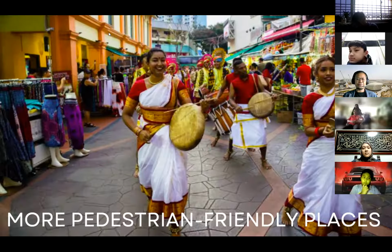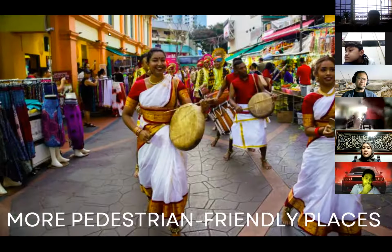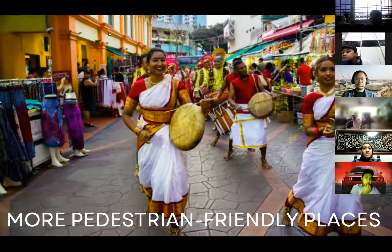Okay. So even in Chinatown, certain places have the same thing. The roads are no longer open to cars, and before COVID happened, certain parts of Bussorah Street itself were pedestrianized, no longer having cars, so that people can sit there and have their coffee sessions and all.